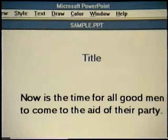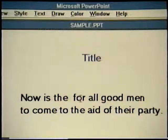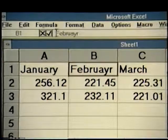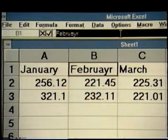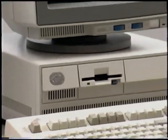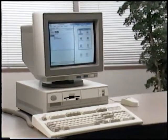In fact, even with Microsoft's own applications designed specifically for Windows, there are inconsistencies that could easily confuse users. For instance, selecting a word and pressing the backspace key executes a delete command in PowerPoint for Windows, but in Word for Windows moves the cursor to the beginning of the word. And in Excel for Windows, it moves the cursor back one space, which poses the question: if Microsoft doesn't make Windows applications consistent, what chance is there that anybody else ever will?